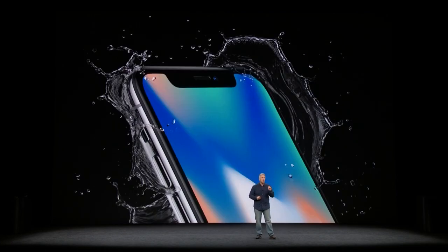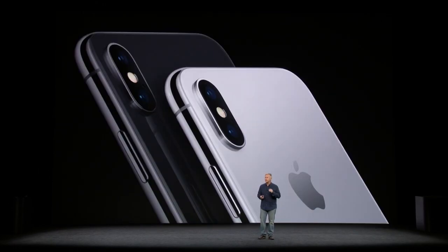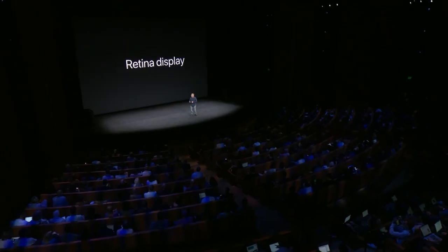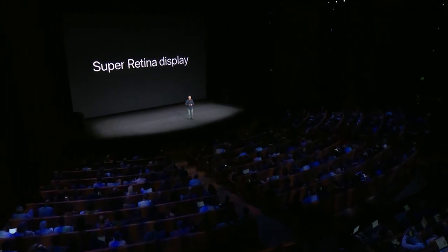It's engineered to be water and dust resistant at a microscopic level. It comes in two beautiful finishes, space gray and silver. Each has an incredible depth and a pearlescence to the color in the glass. iPhone 10 has an all-new display. It's called the Super Retina Display.